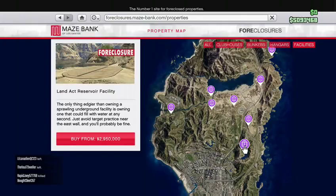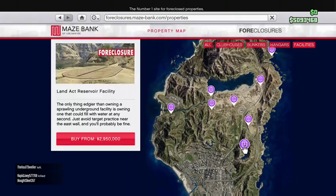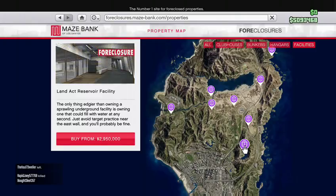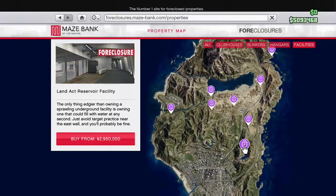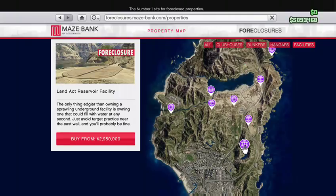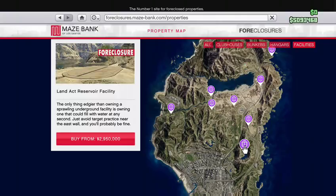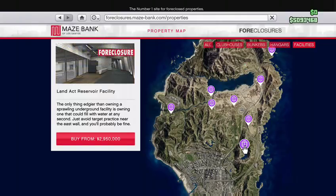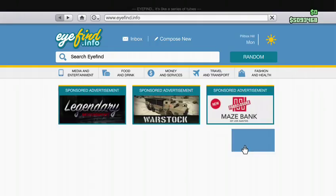Land Act Reservoir Facility. The only thing edgier than owning a sprawling underground facility is owning one that could fill with water at any second. Just avoid target practice near the east wall, and you'll probably be fine. Buy from 2,950,000. And that, ladies and gentlemen, is every property that has been added in this update.